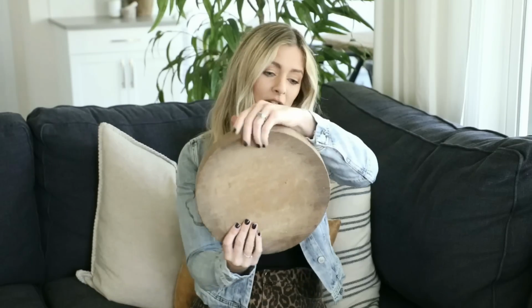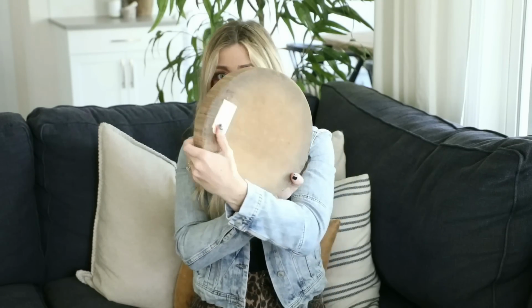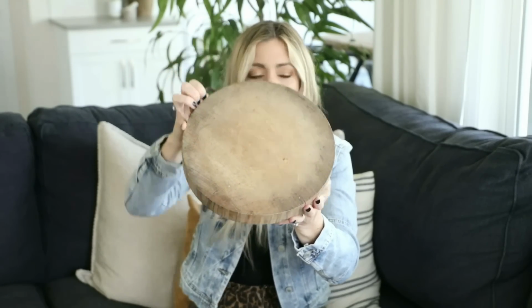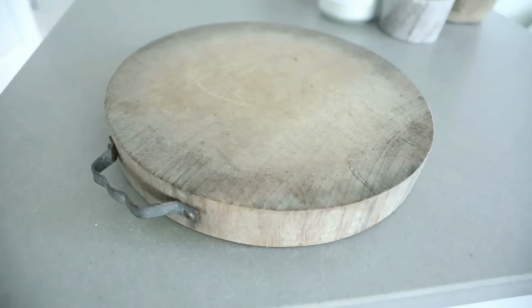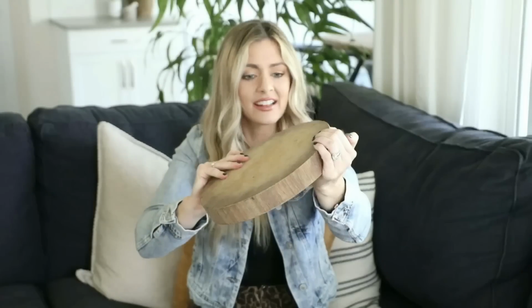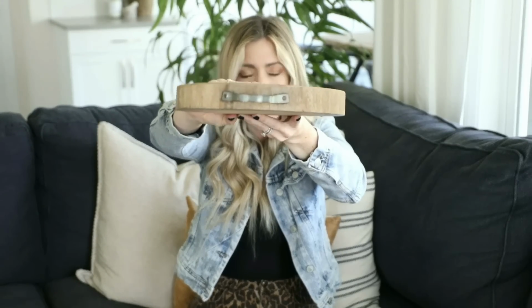But the first thing that I got was this super cool antique cutting board, and it was $49. I don't know if you guys can see that, but I just love this aged detail. If you guys can see, it's definitely been used, been cut, and the middle is like very faded and the darker edges just kind of like stand out against it. And it has this really pretty kind of metal handle.